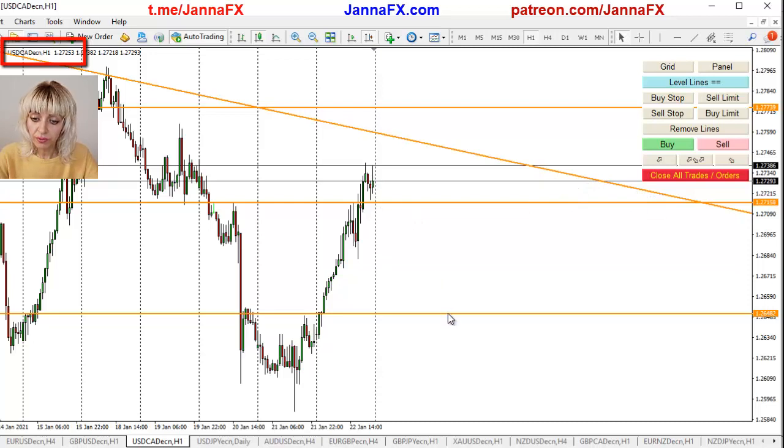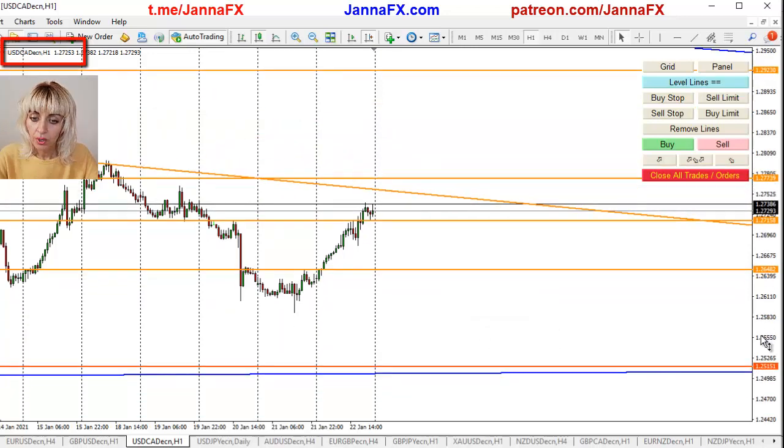So of course, if it will fall, then we will see again this level. So what to do next? So that's pretty much it. And of course, if it will continue up, then we will see where it's going to stop in the middle somewhere or wherever. So anywhere in this area.